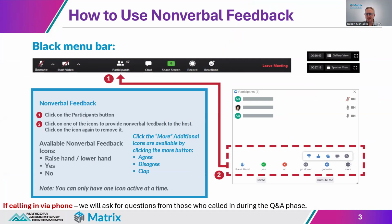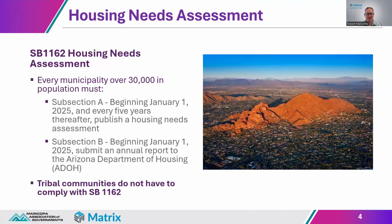All right, so let's get started here. So housing needs assessments. I had this a little further down in the presentation, but I figured I'd move it right up to the top.